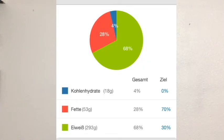It also has carbs and protein in almonds. But basically you've got fat and you've got protein. That's the easiest way to calculate it. Okay, so taking in that much chicken and that many almonds, I'm getting in 293 grams of protein, which is 68% of my calories. Should be 70, but it's never going to be perfect.